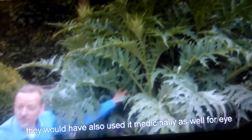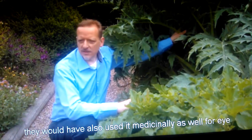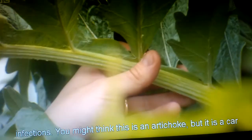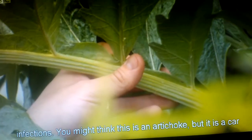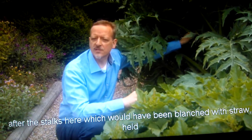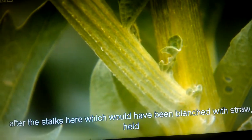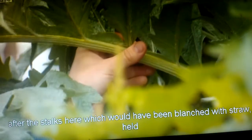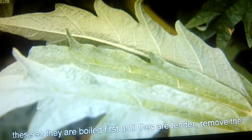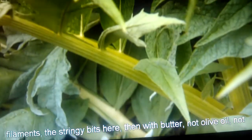You might think this is an artichoke, but actually it is a cardoon, and these would have been used widely in the Roman Empire. You're after these stalks here, which would have been blanched with straw, held in place with twine. Even today in Italy, especially in the Piedmont region in the Alps, we eat these gratin style. They're boiled first until tender, you remove the filaments, these stringy bits here, and then with butter, not olive oil, not in the Alps, and mountain cheese, they're grilled. And even today, the best cardoons come from Bologna.